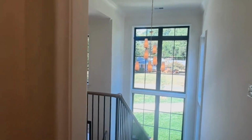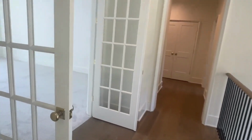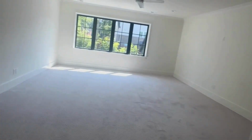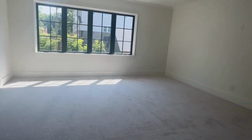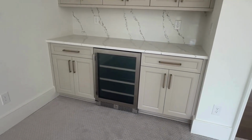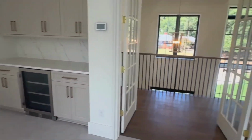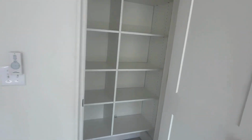So you got a double door right there for the one. And then you can see here, you kind of come down this hallway. You got glass doors to your bonus room, 4 windows in the back, and you have a little additional under-cabinet beverage center right here with the cabinetry. You got a quartz countertop with backsplash and a little closet right here.